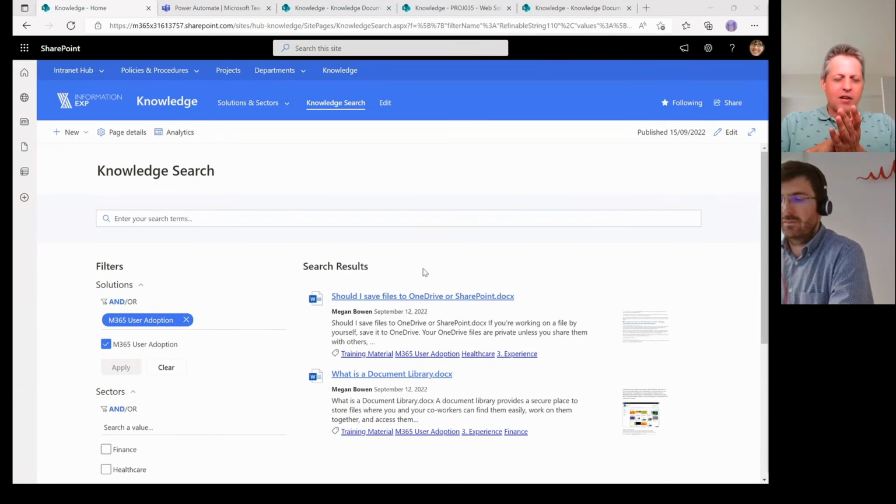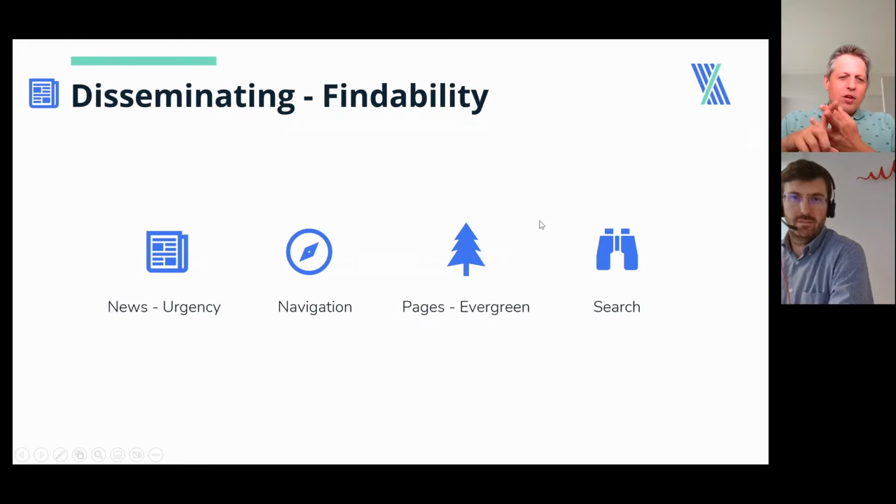So I just want to come back to the slide there. We talked about the news piece, and one of the things we do to make that a little bit easier is news templates, which is a really easy way of helping people get the right content out there. Navigation, we talked about how you can navigate within the knowledge area, and we've created separate pages for each of the various areas. So people have some context, maybe a person to contact. We looked at the evergreen pages, or the pages we call under marketing. And then finally, we looked at search.